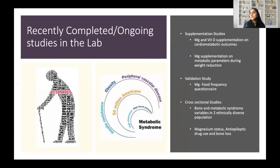There are a few studies that we've completed. Some of them are still ongoing. But what we really try to understand is the relationship between bone health and what we call metabolic health. And when I say metabolic health, we try to understand how bone interacts with insulin resistance, obesity outcomes, and cardiovascular disease. So pretty much how these two factors interact. And to address this, we primarily conduct clinical trials.